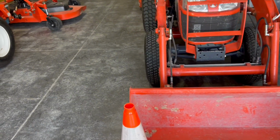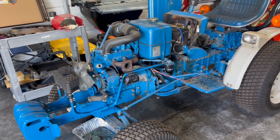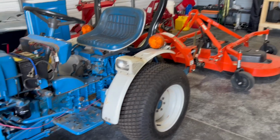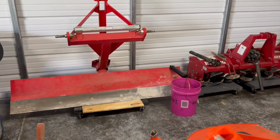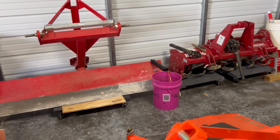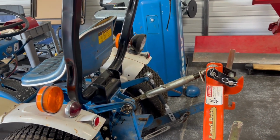So equipment issues I got going on, that's pretty much it. Get this Ford back online, get it mowing around the perimeter and maintenance of the hayfield. I got my workbenches back there all built, everything like that. I've got the grader blade, the bush hog, PTO tiller, and a bunch of oil and all that stuff, whatever. Anyhow, that is the updates from MRD Farms.